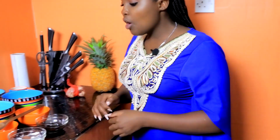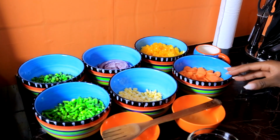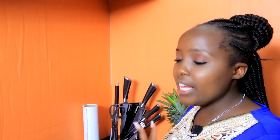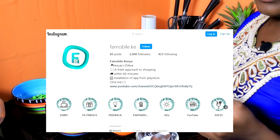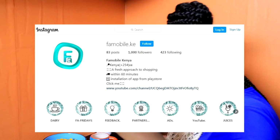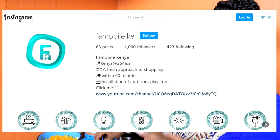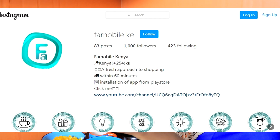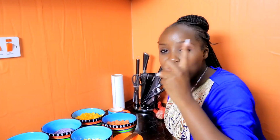After all is said and done, guys, let's go straight to our ingredients. Most of the things here I got from Famobile. Actually, everything here I got from Famobile. They're in Nairobi, they're in Eldoret. Oh, Nairobi and Eldoret, by the way. And the moment you order, you start. Guys, this is the best thing about Famobile, guys. Let me tell you. The moment you can order even one tomato. I think that's why I really felt it so friendly. You can order one tomato and they bring it to you.